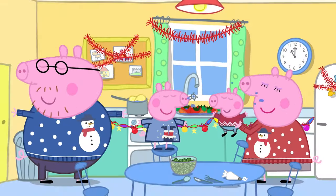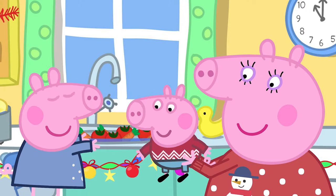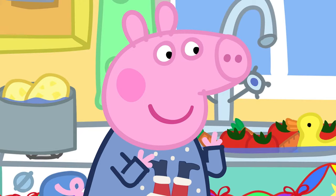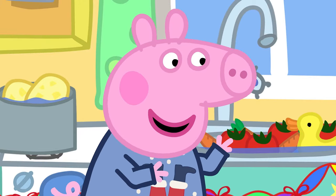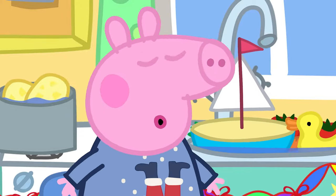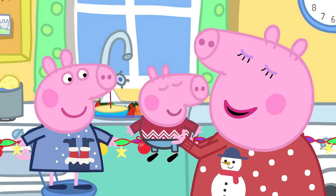Dinosaur! Today, Peppa and George are helping to make Christmas lunch. They are giving the vegetables a bath. Quack, quack! Yes! They need bath toys. There you go, vegetables. That's not quite what I meant when I said wash the vegetables.